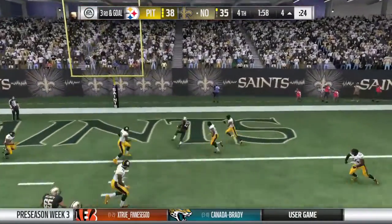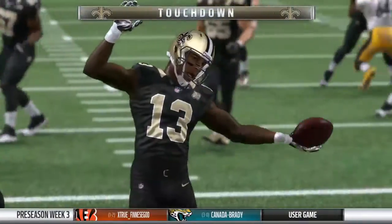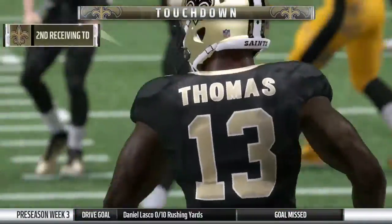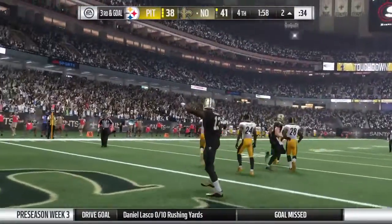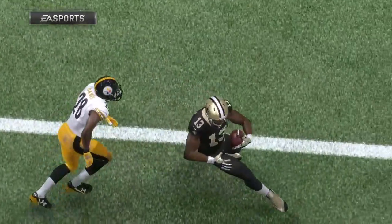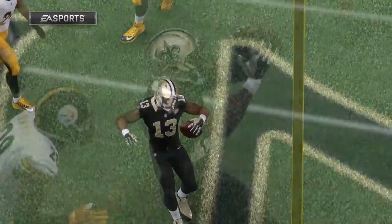McCown now on 3rd and goal. And he's got him. It's caught in the end zone. Touchdown, New Orleans. Their big-bodied receiver with 2 touchdowns on the season, both in this game. And the Saints have moved out in front here in the 4th quarter.